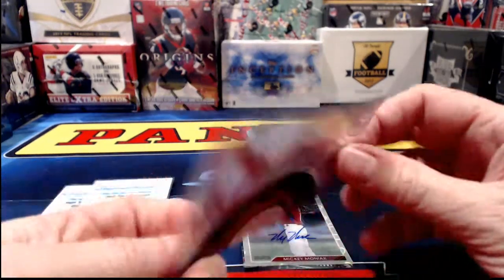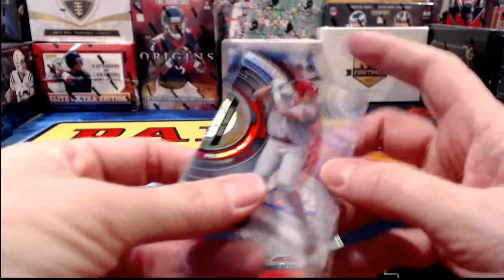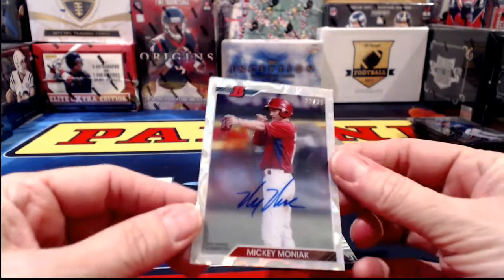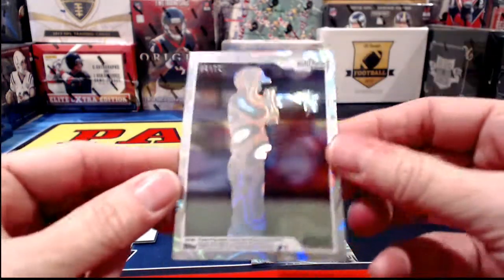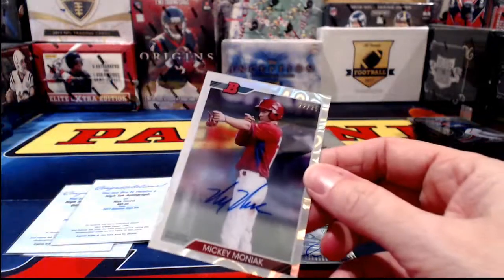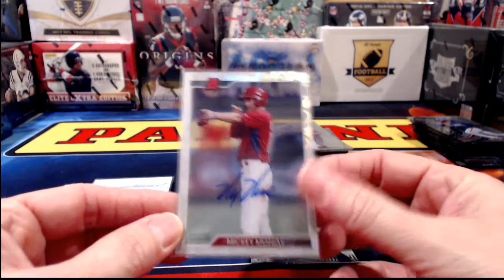A third Rhys Hoskins. That is crazy. Phillies are indeed giving thanks today. And we'll just keep it coming. To 35, a little Mickey Moniak. That is, Phillies are absolutely on fire. That's an awesome hit, as well as all your Rhys Hoskins hits.